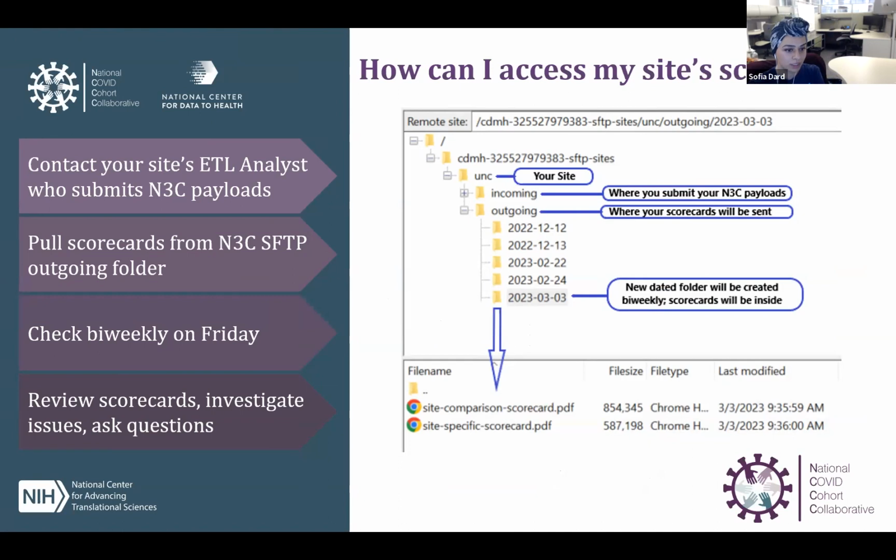whomever is appropriate. We deployed the first iteration of the scorecards on March 3rd, and the first refresh scorecards went out on March 17th. So that's what you see the dated folders for. The most recent one will be the one with the most recent date. Now you can check biweekly for the next round of scorecards.